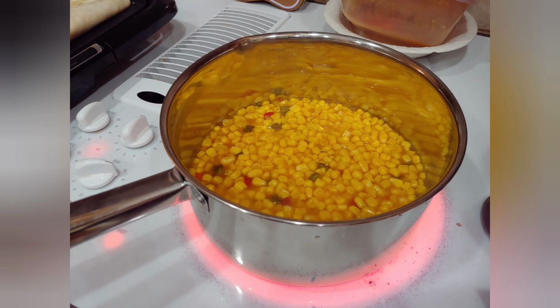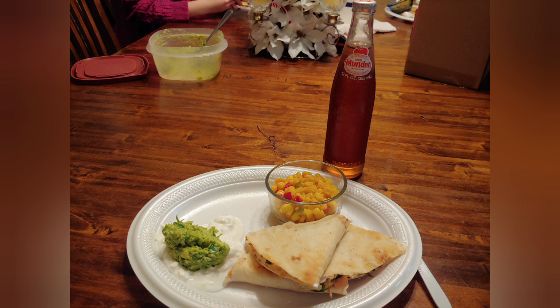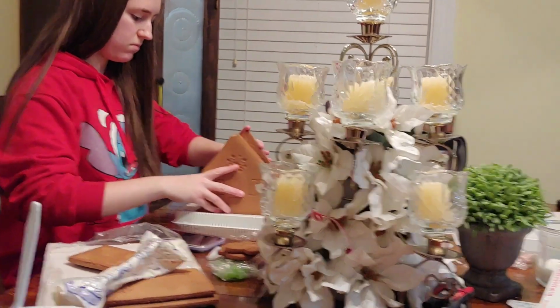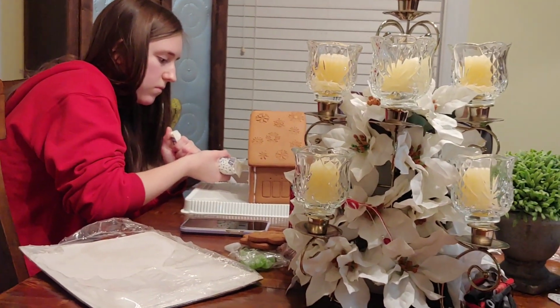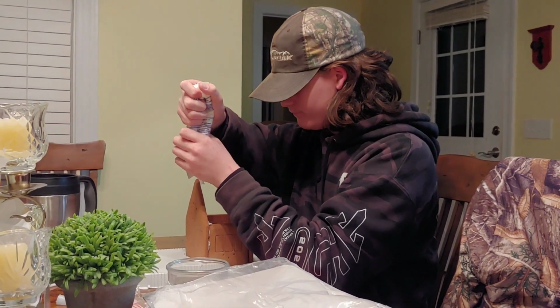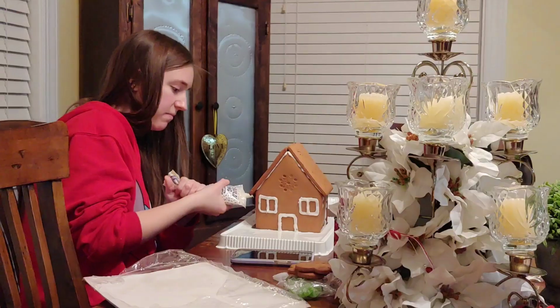Oh goodness, y'all, I almost forgot. We did do Mexico. We had quesadillas and Mexican hot chocolate. And we also did Germany. We did our gingerbread houses for that. That's something we do every single year, and it's one of my favorite traditions. I just wanted to take a second to mention those before we actually get into the activities for England.